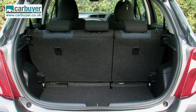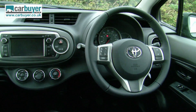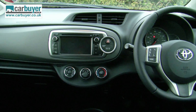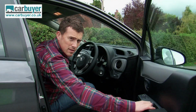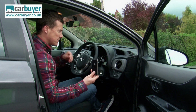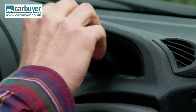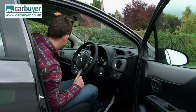If you want rear seats that fold completely flat, then get a Volkswagen Polo. And the same applies if you're after interior quality, as the Yaris's cabin feels a little bit cheap and nasty. There's no clever cubbies on the dash like you used to get on the old car either. For instance, this one up here, I mean, it's pretty pointless. Now if I put my iPhone in there and accelerate, it's going to slide out and smash the screen, which is going to be frustrating.